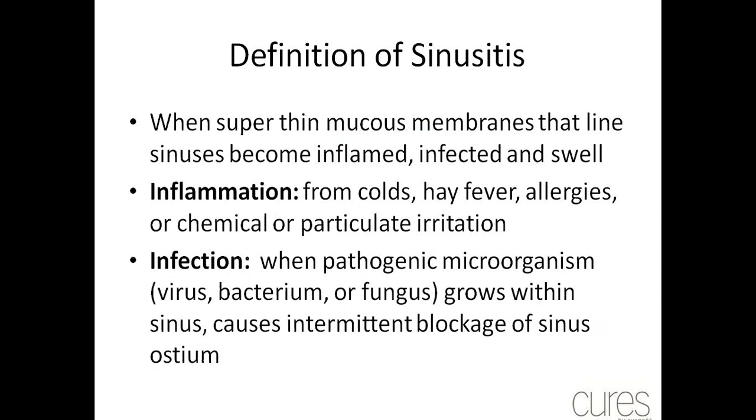So the definition of sinusitis is when the super thin mucous membranes that line the sinuses become inflamed, infected, and swell. The inflammation can be caused by colds, hay fever, allergies, or some type of chemical or particle irritation. The infection comes in when there's a pathogenic microorganism, whether it's a virus, bacteria, or fungus, that grows within the sinuses, which causes an intermittent blockage of the sinus ostium. Sinus infections, we know, can be very painful. They can be long-lived. They can be difficult to clear up, even when we're on antibiotics. So it really is important that we take a very multidimensional approach to this condition.